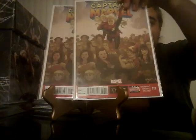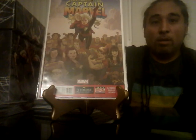So I got 2 of them, $1 a piece, great condition. I would say both of them are a 9.6. I don't think either one of them is a 9.8. But for $1, why not, you guys, right?